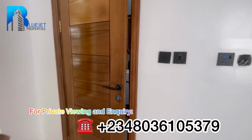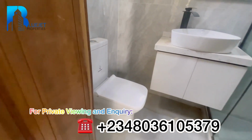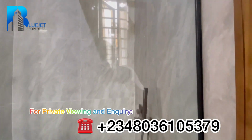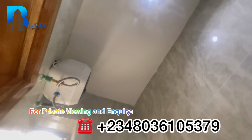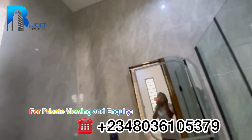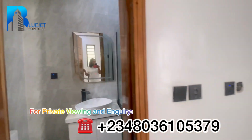And here we have the toilet. This is the toilet, the sink, and we have the shower. We also have the water heater, which is here. And don't forget, we have this in all the rooms. That's the mirror in all the rooms.